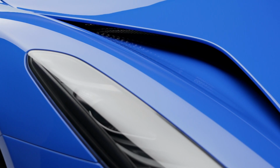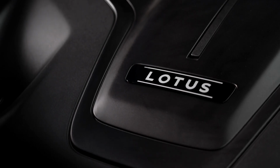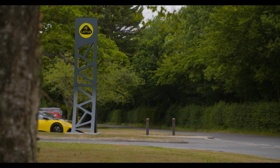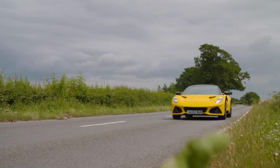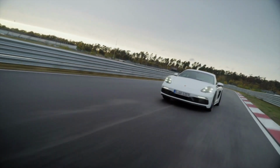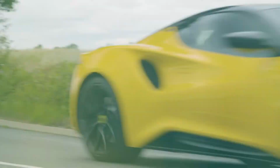Well, from launch it's positioned more in Evora territory. It uses the same supercharged Toyota V6, this time producing 400 brake horsepower. A smaller Mercedes-AMG 4-cylinder is also on the way. This will be the lighter of the two versions, closer to the featherweight Elise, and rivaling the likes of the Alpine A110 and Porsche Cayman. That'll be available later in the year, so for now let's focus on the flagship V6.